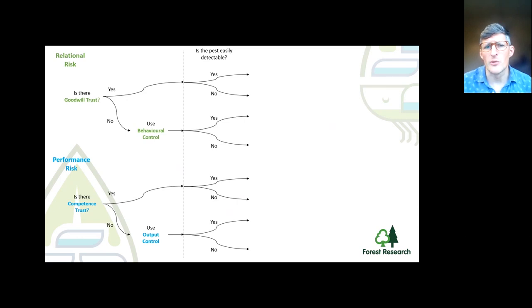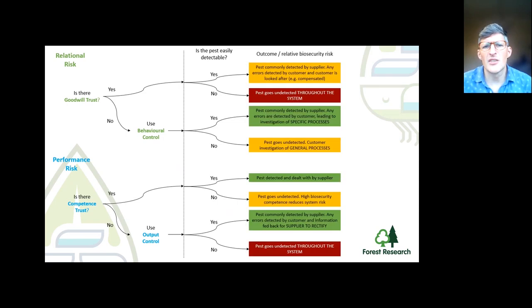Now, this is really important, of course, with Xylella, because we know it can be really, really hard to detect. There's a latent period and some of the symptoms aren't necessarily completely indicative of Xylella itself. So this is important for Xylella. And then this leads to a set of potential outcomes or relative biosecurity risks. And here I've labelled them as yellow, red and green, depending on whether they're serious or not.